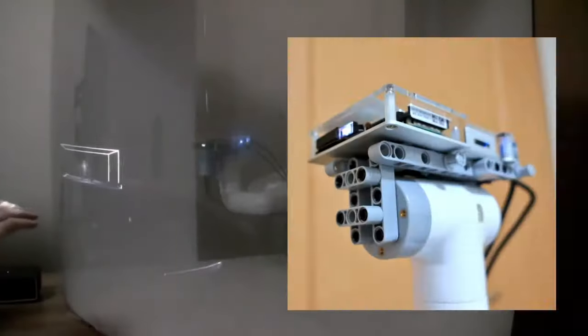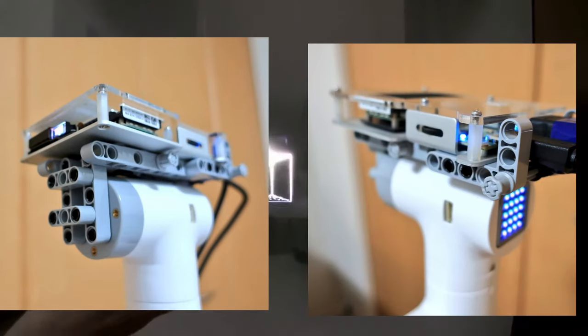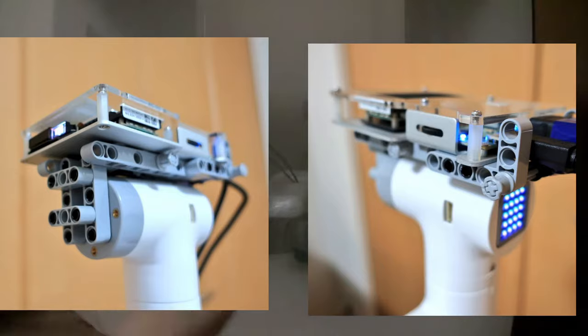The projector mounted on myCobot like this. It is quite difficult to stabilize with Lego alone, but it is convenient because it can be expanded further with M5 stack.